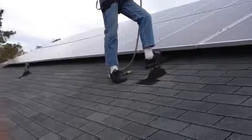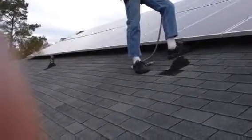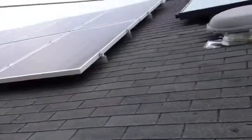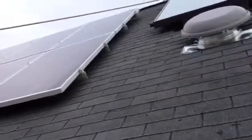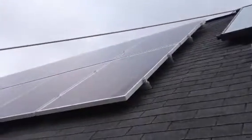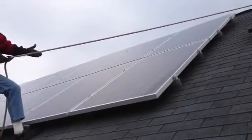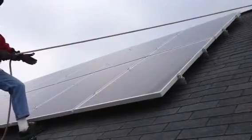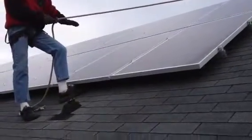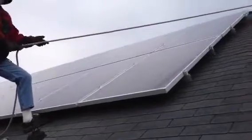These are mounted to the roof using 5/16 by 3.5 lag bolts. They're anchored every 48 inches in both directions. We've got a wind uplift of 130 miles an hour. And we're on the coast, so we've got to do that. This is the rooftop portion of the customer's 6,000 watt photovoltaic system.